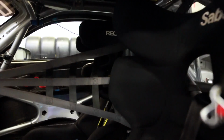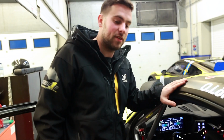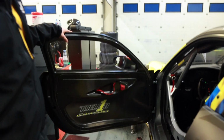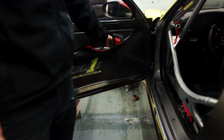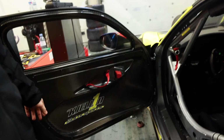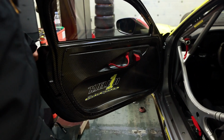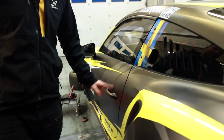Otherwise it's just two seats and a roll cage basically. Yes, normally it's one seat. Here it's two seats only because we are for testing. And the doors are full carbon spec with a special kind of handle to save the weight. Yeah, and I know they are super light. I mean, it's like air. Yes, basically. It's insane. Yes, and here we have an engine.